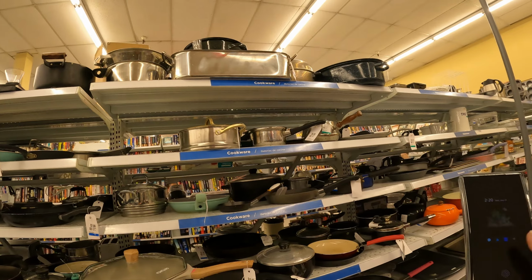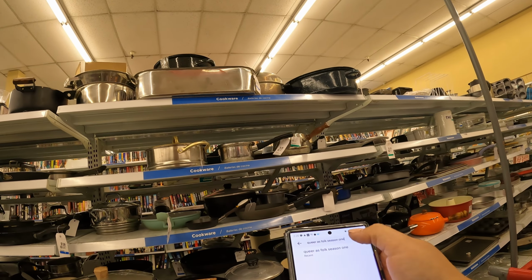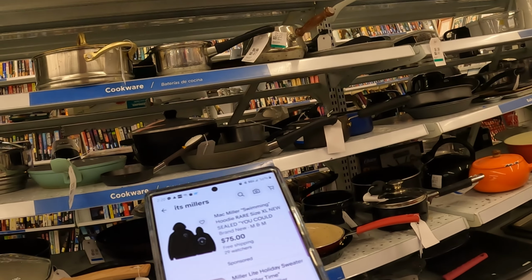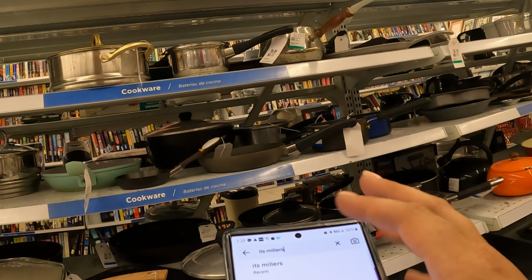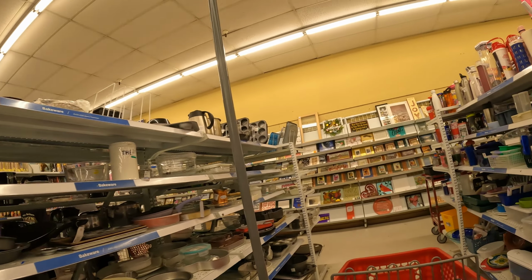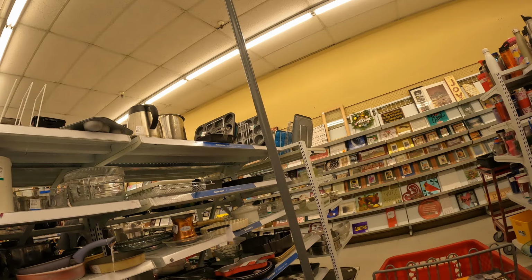It's heavy, but the brand is not one that's very sought after. I wonder if that's just like a TJ Maxx, Marshalls type donation. It's Miller's. I've never heard of them. And neither has eBay, so leave that behind.